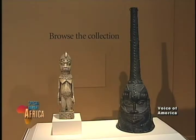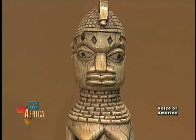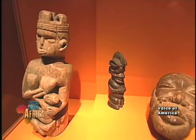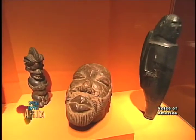Two of the first objects acquired by the Tishmans are on display: an 18th century Nigerian bronze helmet mask and a 19th century Nigerian ivory female figure. The collection underscores the Tishmans' interest in large-scale works. The exhibit includes 88 masterpieces. Some have never been exhibited.